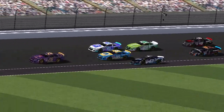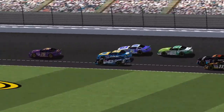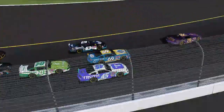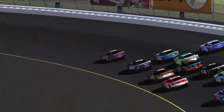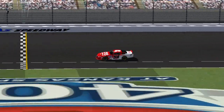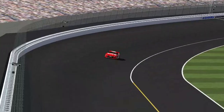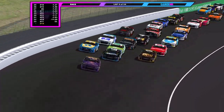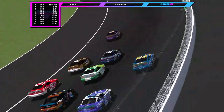The 63 trying to prove that the low line works, using the same move that Martinez did the lap previous that got her the lead. And also an issue apparently for the 54, I'm assuming. So slipstream already just 4 laps in this race coming apart.